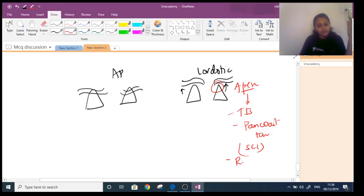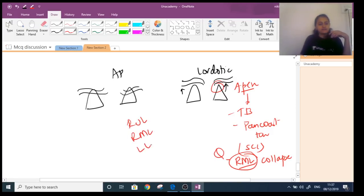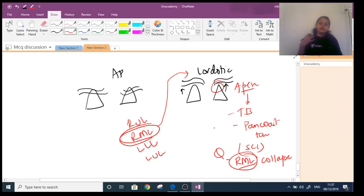You can also do it very specifically for right middle lobe collapse. If they ask you whether the lordotic view is done for right upper lobe collapse, right middle lobe collapse, left lower lobe collapse, or left upper lobe collapse, the answer is right middle lobe collapse, because in that the position becomes like that. In the lordotic view, your X-ray beam is tangential to the pathology, so the right middle lobe collapse is seen better. Remember, it is done for right middle lobe collapse and your lung apex.